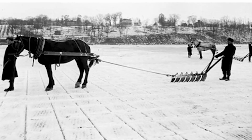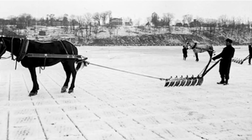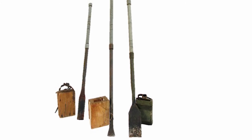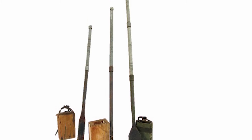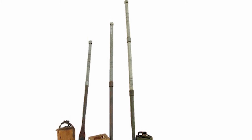This photo shows that workers did not necessarily need to cut individual ice blocks, but could score out individual ice blocks using a horse and an ice plow. The lines scored in the ice by the ice plow are clearly visible in the photo. It was into these lines that a man with a heavy ice chisel would jam the tool between two ice blocks and pop them apart.